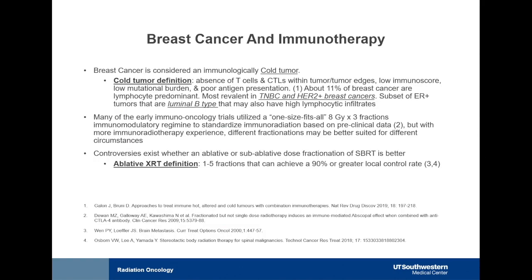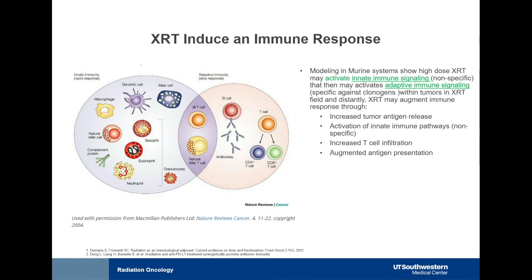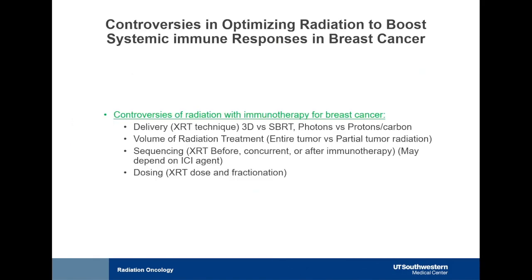So I'm going to switch gears and talk a little bit about immunotherapy with preoperative radiation therapy. Most people here know that breast cancer is considered an immunologically cold tumor. However, that may not be the case for triple negative, HER2, or luminal B-type breast cancers. Radiation can induce both an innate immune signaling, which is non-specific, which can then also activate an adaptive immune signaling response, which is more specific. So what are some controversies in optimizing radiation to boost systemic immune response in breast cancer? First is the radiation technique.